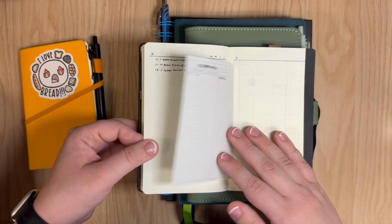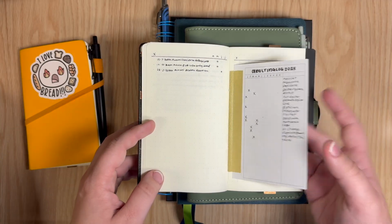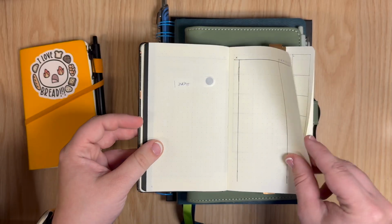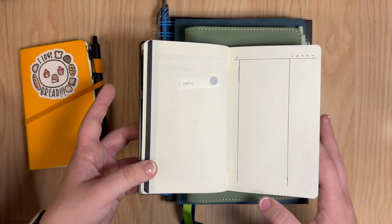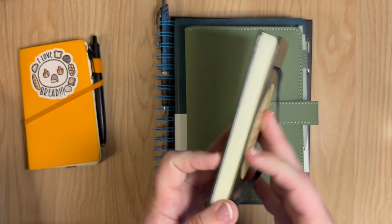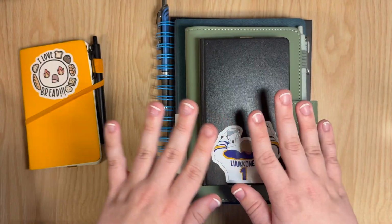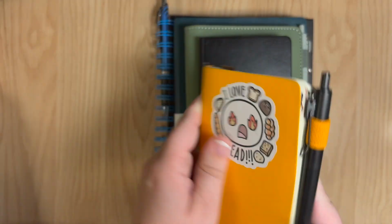I didn't put an adulting log in, but I think because this goes all year, it'd be good to tape in, because my plan is, and I did some math comparing how much I could fit in here, and I think I'll be able to fit 6 months in the hardcover version. So the hardcover has 187 pages.